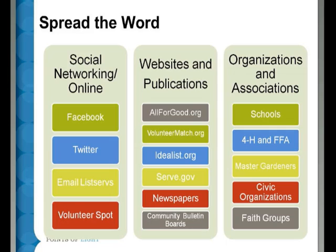Then we have 4-H and FFA. I know from my years of being in and working for 4-H that there's a huge service ethic there that the 4-H members want to get out and serve, and the FFA as well. And you'll see that from Rick's presentation later this afternoon that they have had a really strong partnership with their local FFA chapters.